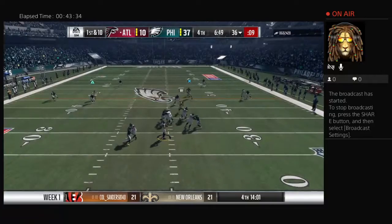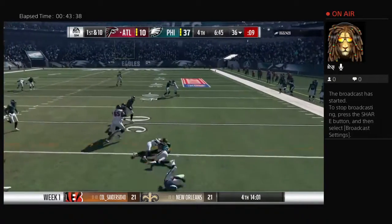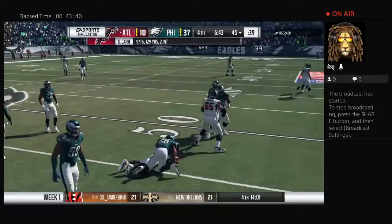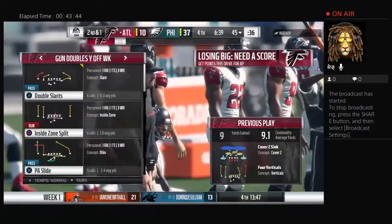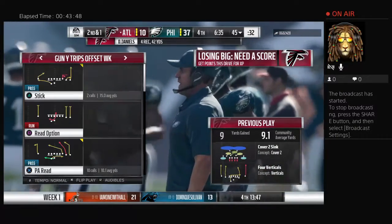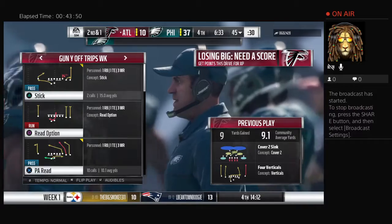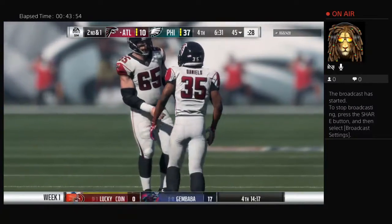On 1st and 10, here's Carr. Finding his safety valve here. That's complete. And he'll be brought down right at the 45-yard line. It'll be a gain of 9, and that'll make it 2nd and short. Not only did we just see back-to-back nice gains, but we're also seeing the confidence rise, not just for the guy who caught it, but the guy throwing it as well.